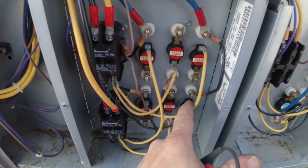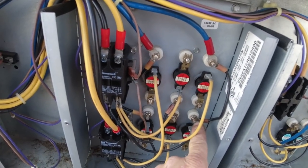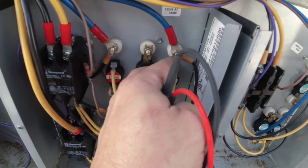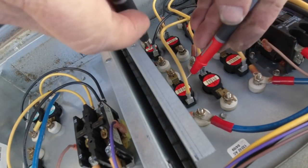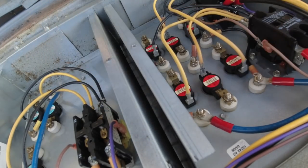What we have here is power comes into here and here, loops back and forth, comes over here through the limit and into there. So your two test points are going to be there. Went ahead through and through all of them and made sure they were good. This way we're kind of testing the limit and the coil itself.